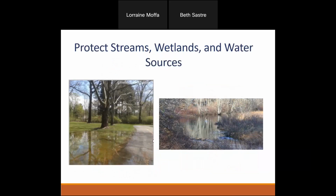And then protect streams, wetlands, and water sources. There are some pesticides that specifically say do not spray these on wetlands, and be very careful using insecticides so they don't contaminate our water resources or harm aquatic creatures. And some of the pesticides that you may be using for spotted lanternfly or to kill Tree of Heaven, that you will learn a little bit more about in other slides, say on the label to be very careful when you are applying near water sources.